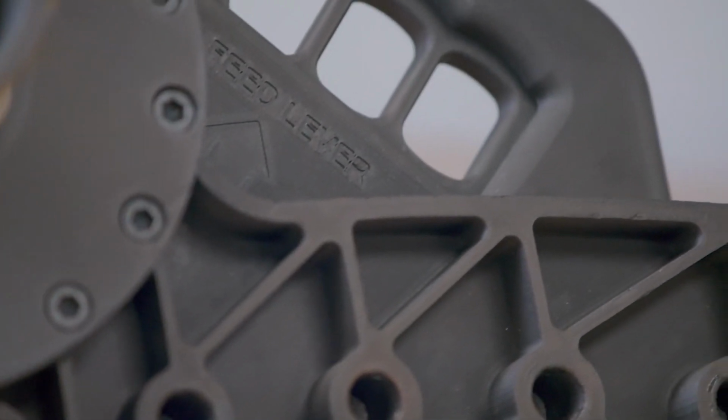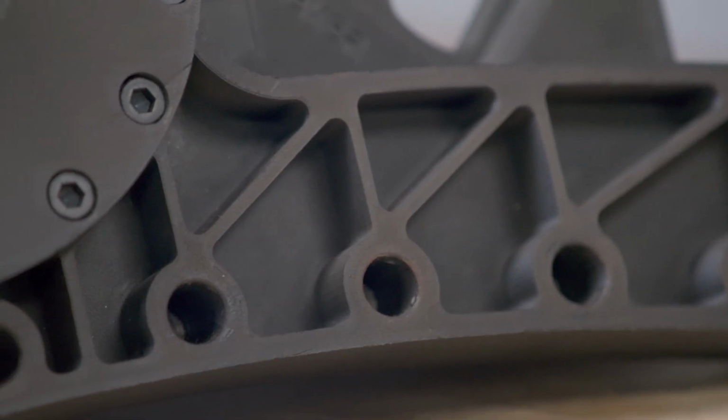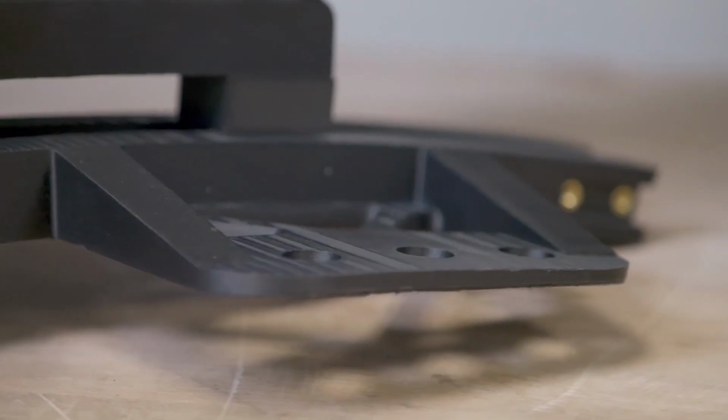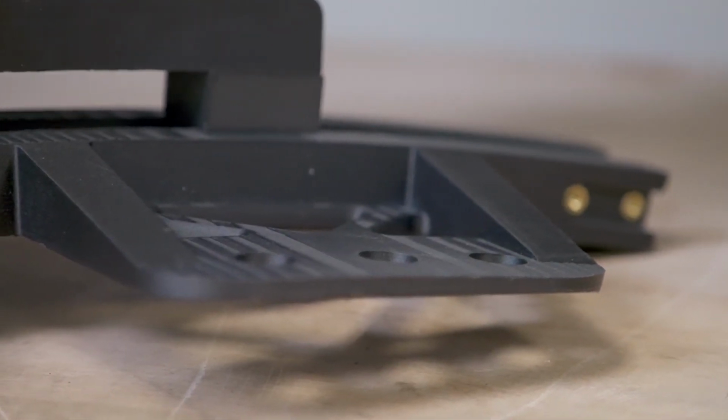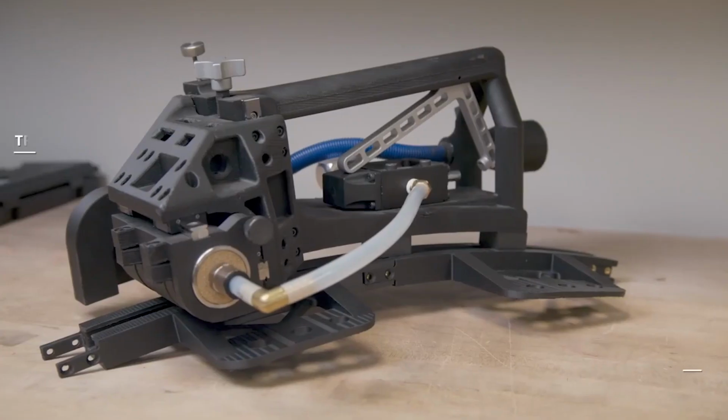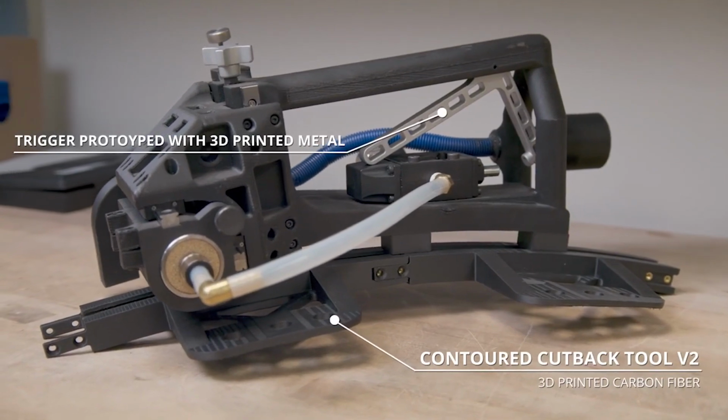The only off-the-shelf components we had to use were some screws and the actual pneumatic spindle. We were printing this tool as a prototype, but we found that the Markforged carbon fiber composite material is actually robust enough to withstand field use. So we developed 4 kits that are deployed locally.